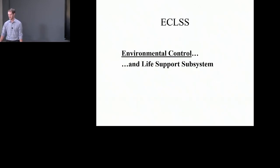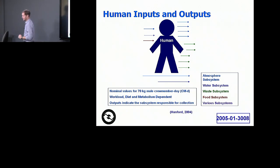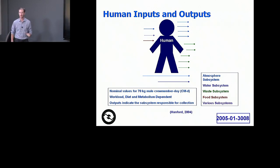Everyone knows what ECLSS stands for, hopefully, at this point. Be picking up on these acronyms throughout. You've hopefully seen this plot before. Hopefully you remember all of the inputs, all of the outputs, and all of the things that need to exist but aren't necessarily inputs and outputs. I'm looking for volunteers to name one input. Let's start with inputs first.